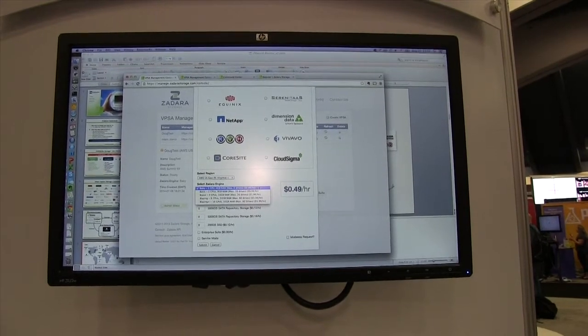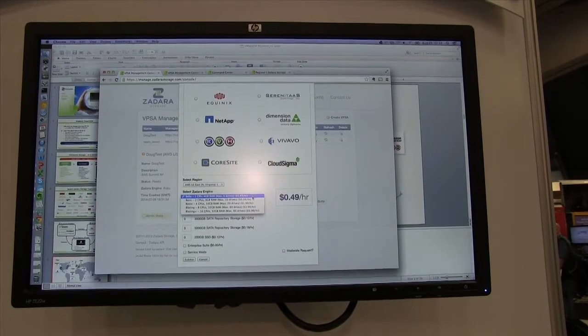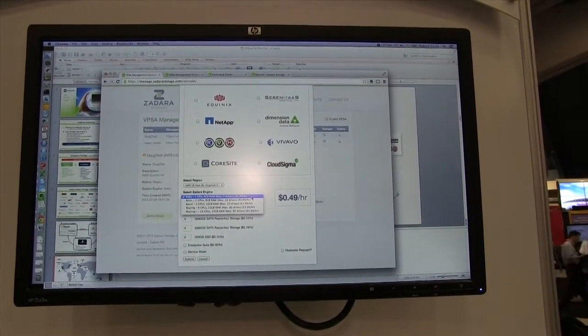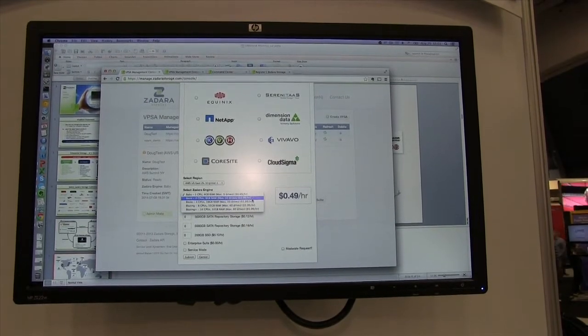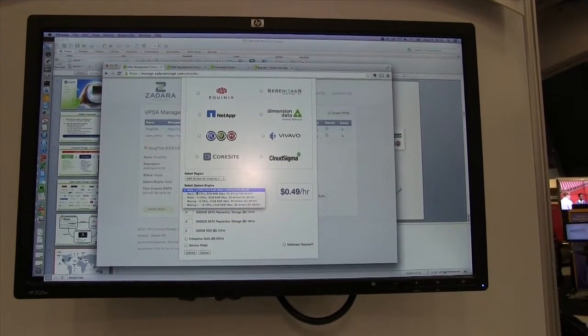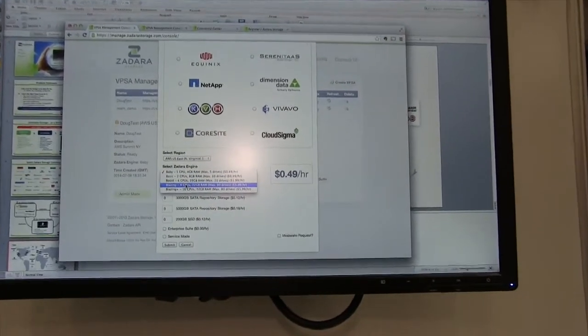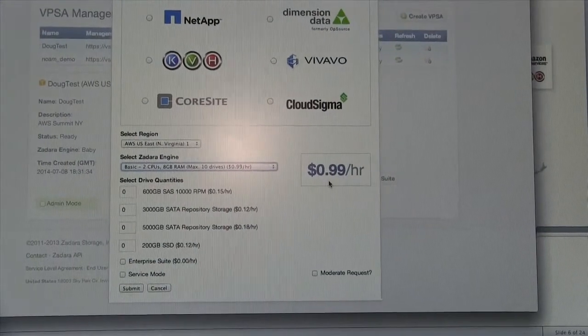One is what we call the Zadara engine. There are 5 sizes of engines. Bigger engines are more performant, give you higher peak performance, allow you to attach more drives, and of course they cost more per hour. You can see, for example, if I select the basic engine, note the cute names: Baby, Basic, Boost, Blazing. If I choose Basic, my price just goes up to 99 cents per hour.